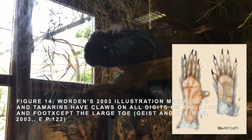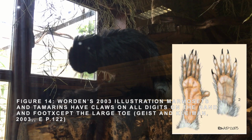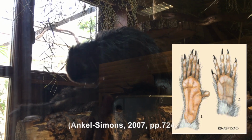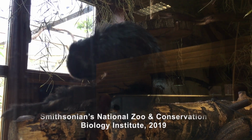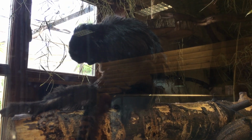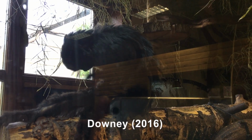They have claws on all digits of feet except the large toe, called the toilet claw. This is used for grooming themselves and the other monkeys. They communicate vocally and their cries can be heard over 100 metres away. Goeldii monkeys tend to show their teeth when they are extremely angry.